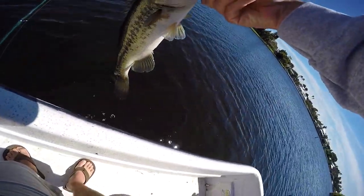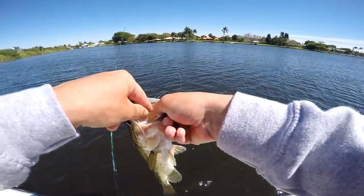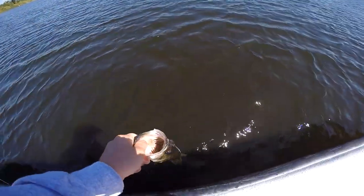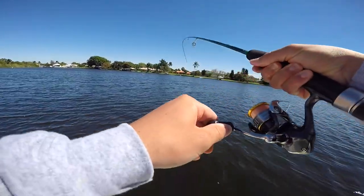You can totally tell the difference between the bass I normally catch and Florida bass. The colors are just way different. So we've got 3 peacocks and 2 largemouth. Catching some good fish. See, buddy. There's a fish.